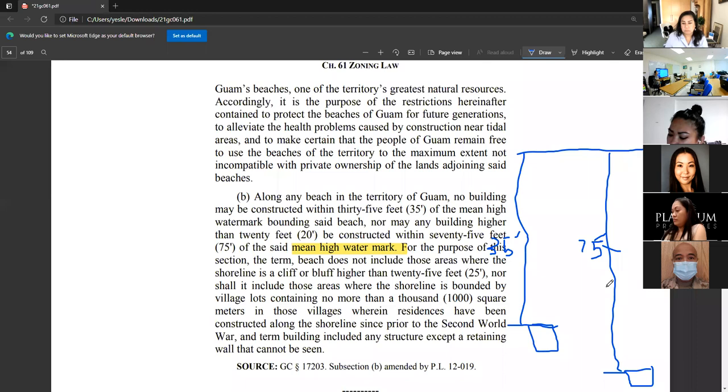The ocean water can touch the balcony. So it's just on the beach. It's not even 35 feet, maybe less than 1 foot. It's touching it. Why do you think the government will approve this?